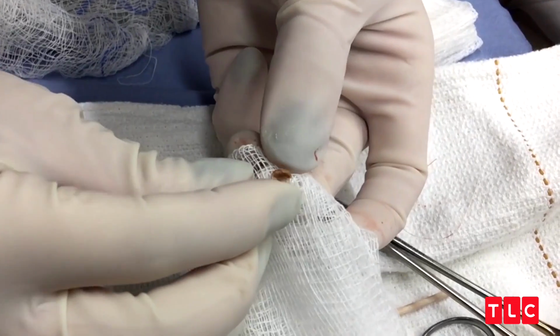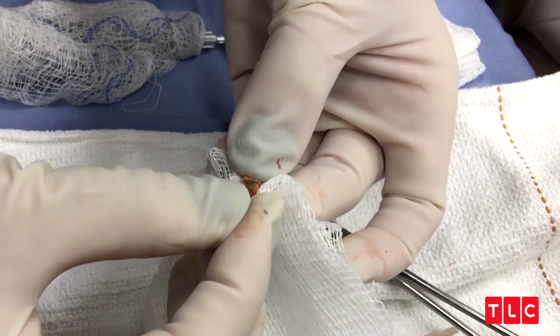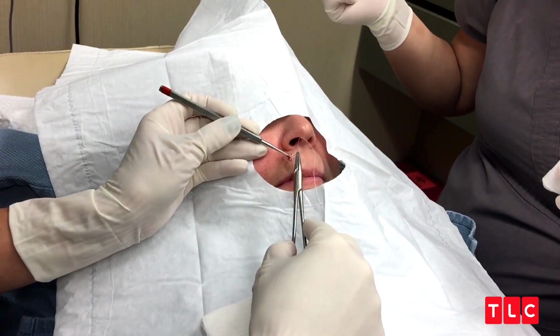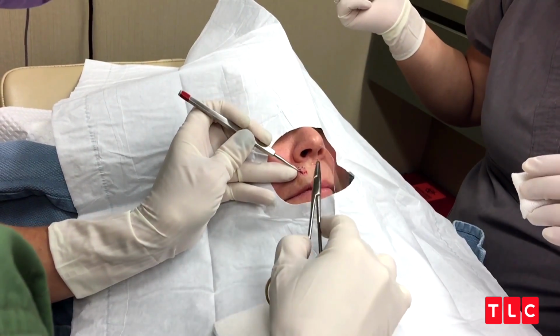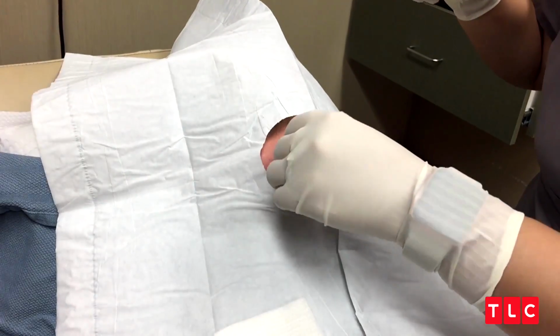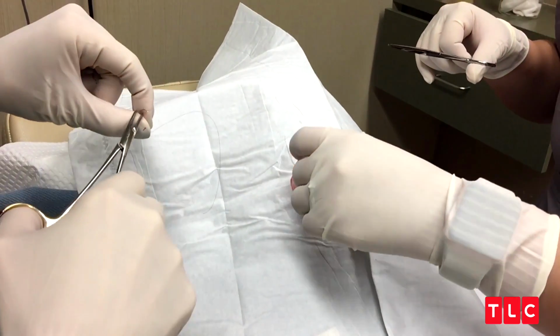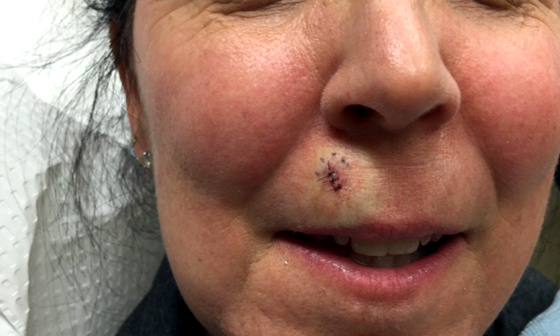I think it's just a cyst. It just got trapped under there and never opened to the surface. Since it's a very delicate small area, I'll put these little baby sutures in here. We're gonna take these out in like 5 to 7 days. More on the 5 side, I think. We were able to make a tiny little incision on her upper lip and get rid of that annoying button blackhead, and now you can't even see that she had anything there in the first place.